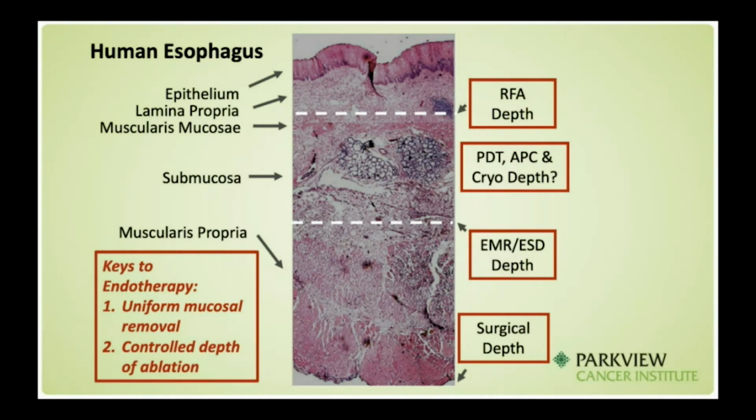Cryoablation, however, goes significantly deeper than any of those technologies, which has a value. It especially has a value when we talk later on about salvage treatment for more advanced cancers that are deeper in the wall of the esophagus. And then you can see here with endoscopic resection, ESD, we can cut all the way down to the muscle. And then when we do esophagectomy, obviously we take the entire wall out of the esophagus.